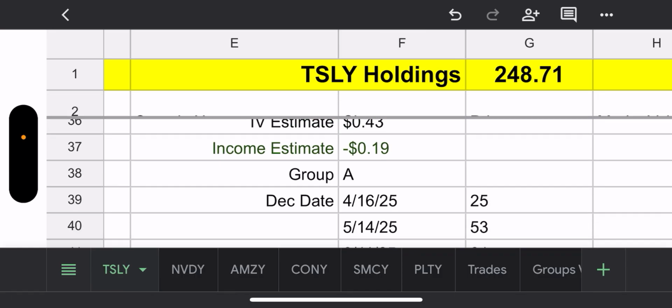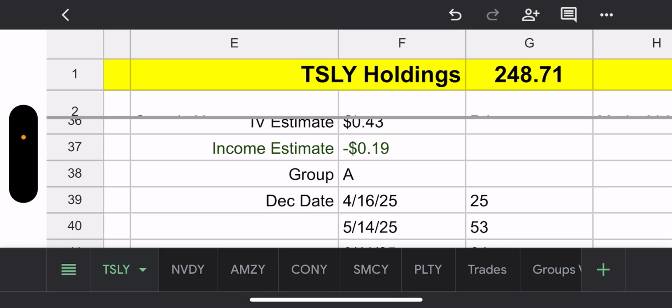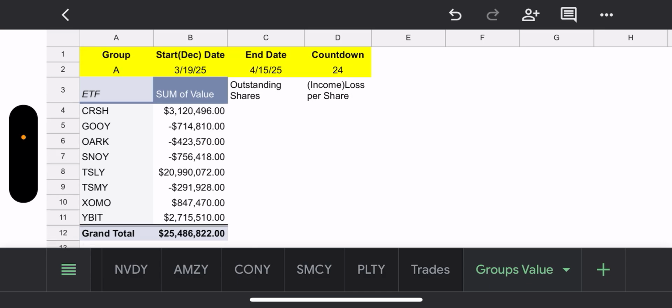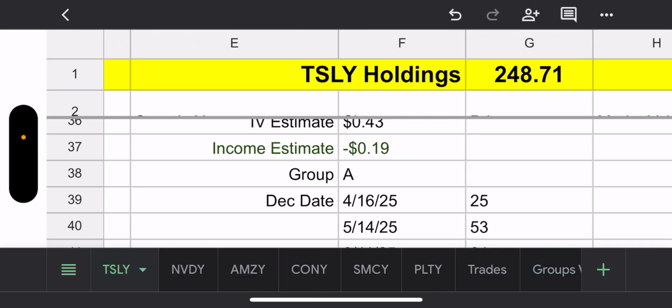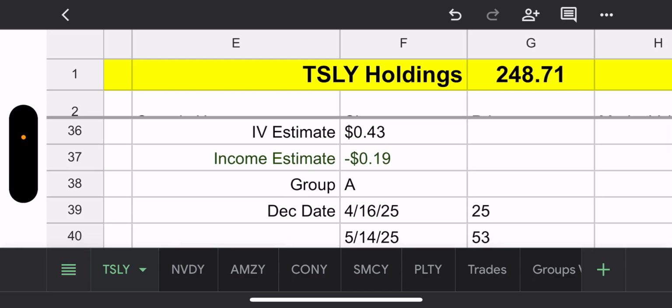What is the income estimate? Well, lucky for you, I do more work now. Here you go. Let's go to the group's value. Tesley has lost 20.9 million in trading income, or shall we say outgo in that case, since declaration date on March 19th. So they're not making money, but we knew that. That's why the income estimate is in the negative. So for now, we have to go by the IV estimate, which is 43 cents.